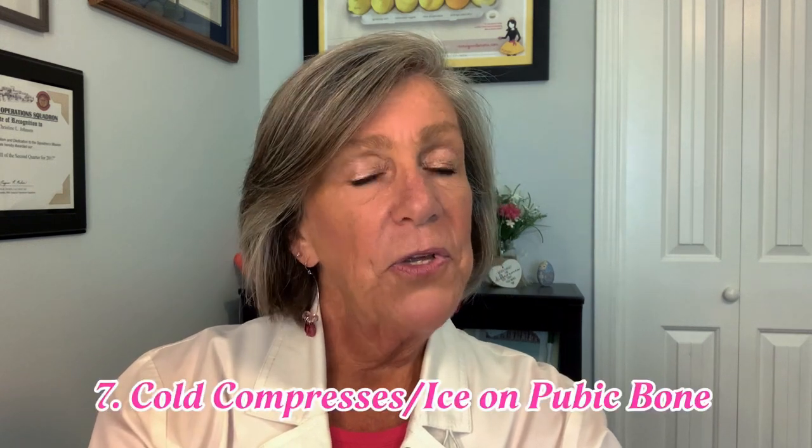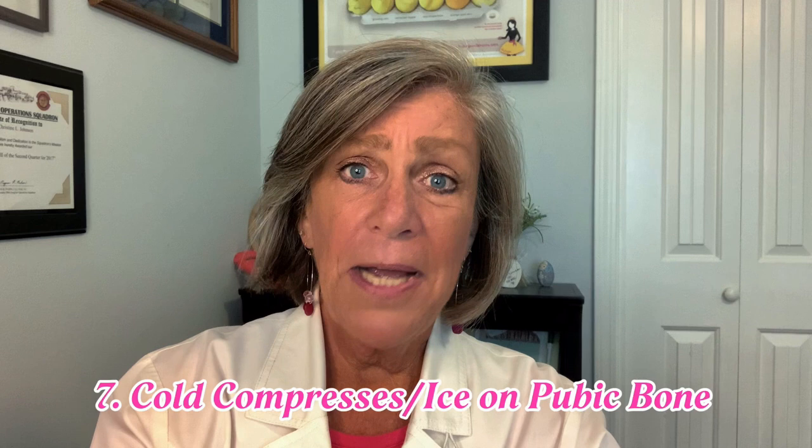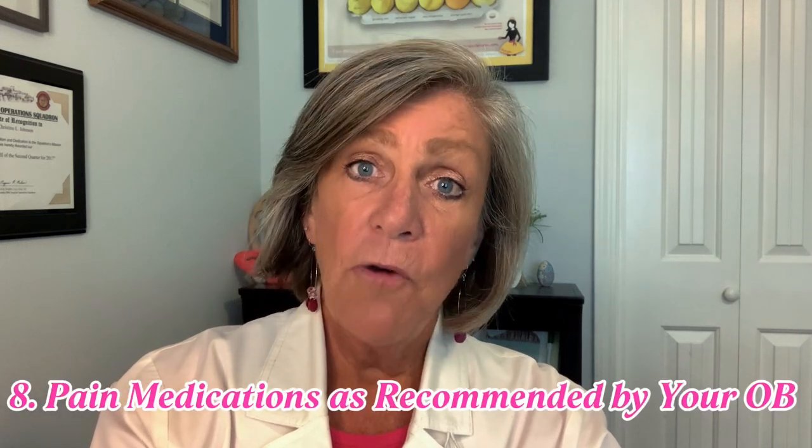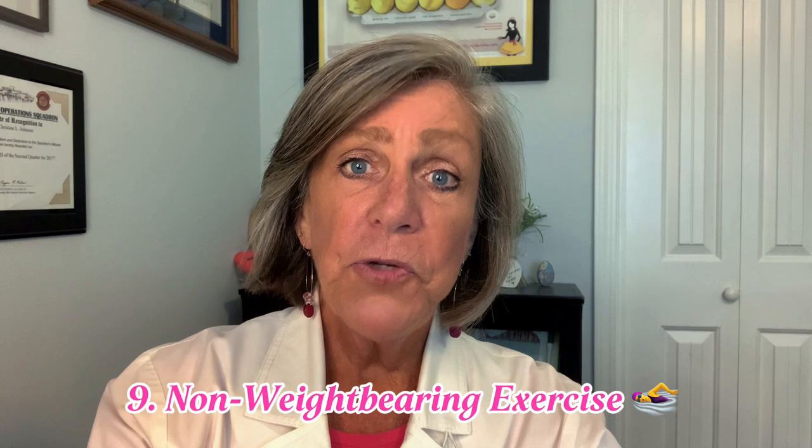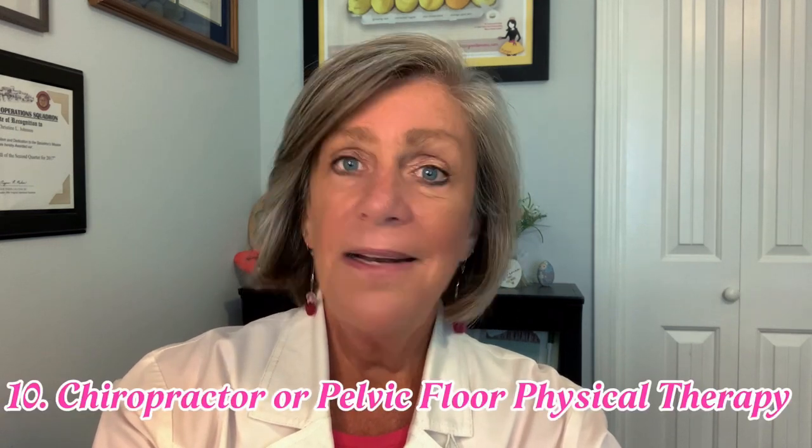Number 7, you can put cold compresses or ice packs on your pubic bone. Number 8, take over-the-counter pain medications as recommended by your provider. Number 9, if you're doing weight-bearing exercise, such as walking, try switching to something that's not weight-bearing, like swimming. Number 10, if all else fails, try to see a chiropractor or, my favorite, a pelvic floor physical therapist.